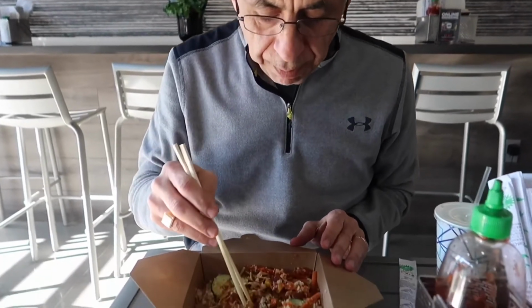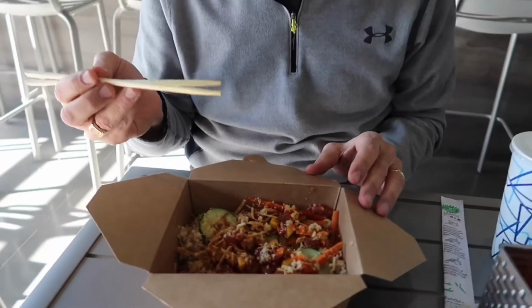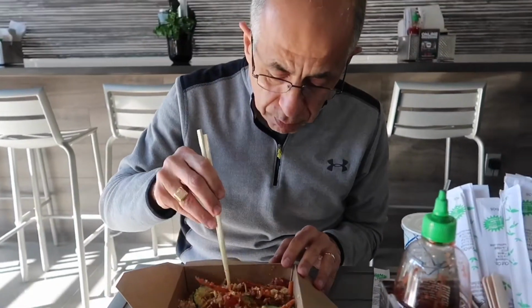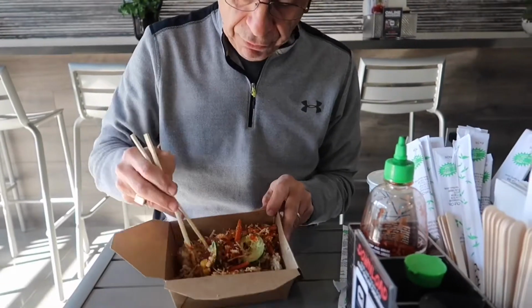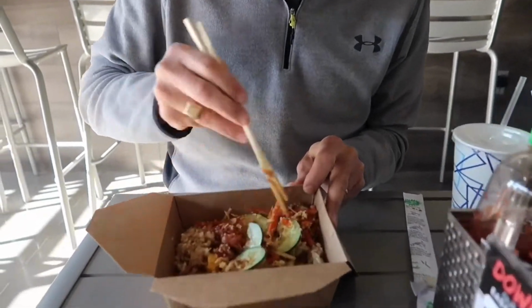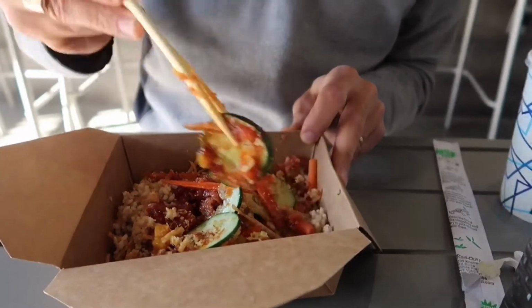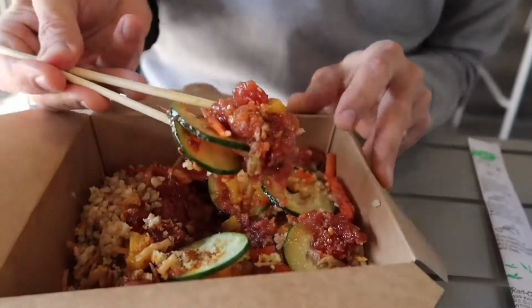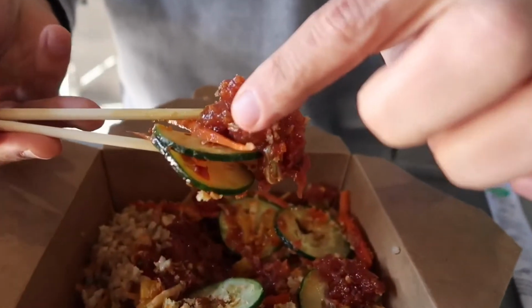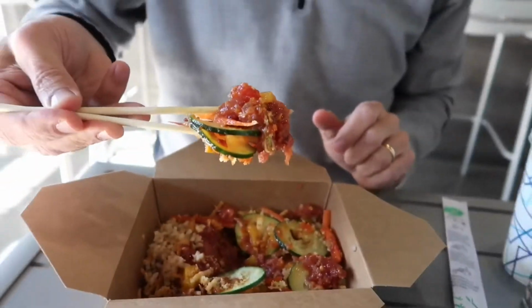Just the right amount of kick in the spicy tuna, and combined with this little radish, absolutely fantastic. So let's just give this a quick mix, because that's how I like to do my food. Let me give it a nice little mix. Try to get as much of everything as possible. So let's get the cucumber, get a tuna, spicy tuna, and then this one here is gobo, which is some kind of root vegetable. Looks just like carrot.